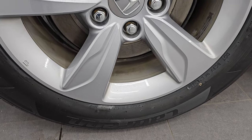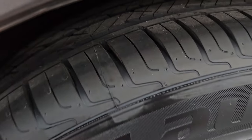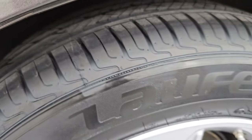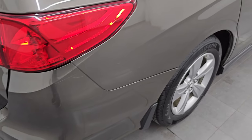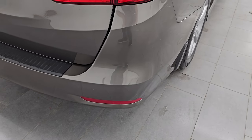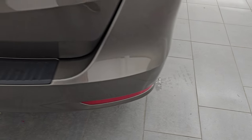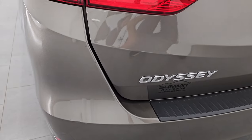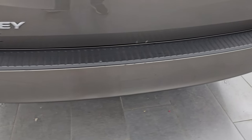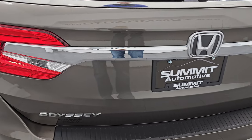Back wheel's in excellent shape. You can see the back brakes are brand new as well, and the back tires are brand new too. So brand new brakes and tires all the way around on this vehicle, which is really nice. Couple little scuffs on the rear quarter. It must have just backed into something. No accidents on the Carfax though. Rear bumper other than that is in pretty nice shape. I didn't see any major cracks or scuffs on there. And the rear gate is in really nice condition as well.